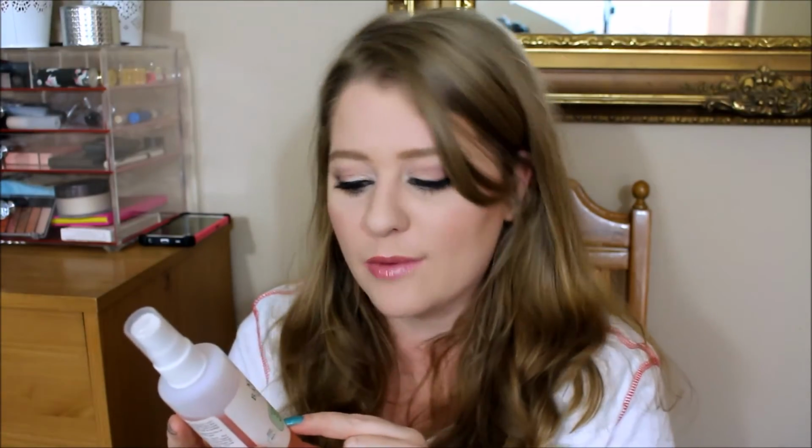Let's talk about another spray. I forgot to do this in order, but this is by far the best setting spray, and it is so affordable. It's like $7 for this big old bottle. This is the Mario Badescu facial spray with aloe, herbs, and rose water. You guys have heard me talk about this so many times. This is another one of my all-time favorite things that was in the Christmas giveaway that I did, along with the lotion, but I highly recommend this.